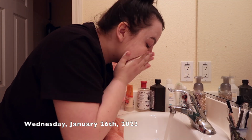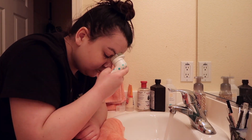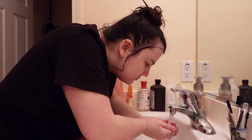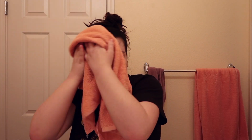Time for day 2, repeating the same process. I'm starting with a face wash and exfoliation. Patting my face and neck dry. Applying every last bit of product from the second face mask pouch.